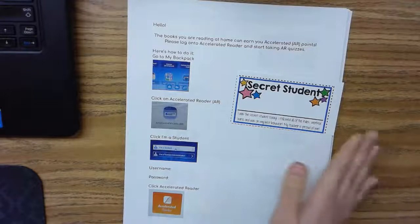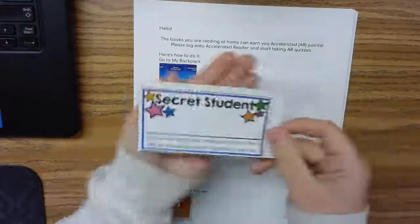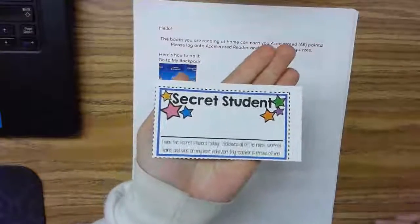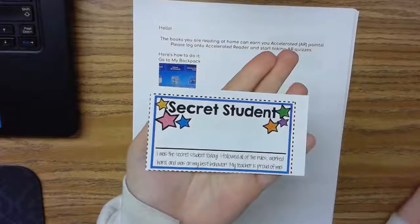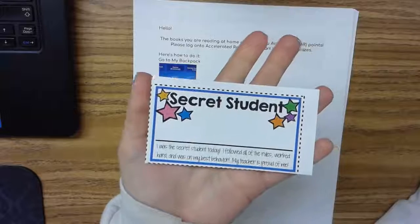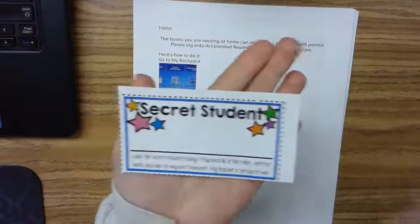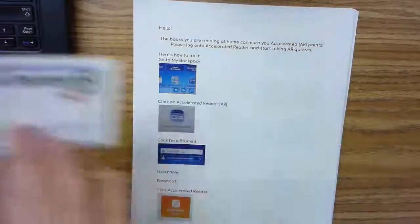Okay, on the left-hand side of their yellow folder, they might have gotten something that looks like this. Each day I have started by picking a secret student. And if that student follows all the rules, they earn a little treat. And so you might find this inside their packet.